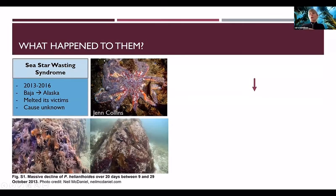So those were the really cool things about Pycnopodia, and now we're going to get into the not so cool part. Many of you have probably at some point heard about sea star wasting syndrome, which was a massive epidemic that broke out around 2013 and started killing sea stars up and down the coast. Over the course of the next couple of years, it struck essentially the entire West Coast, from Baja, Mexico to Alaska, affecting multiple sea star species and dramatically reducing their populations.